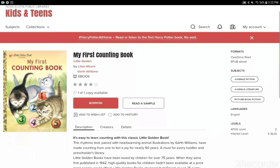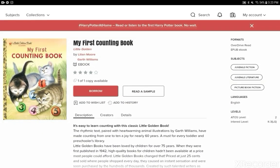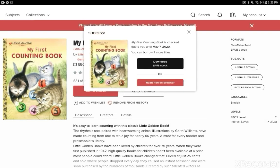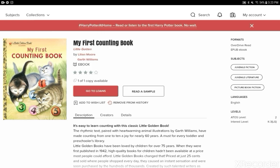Once I've clicked on that, it'll give me a little rundown of what the book's about, and then the option to borrow or read a sample. I like it already. It has cats, so we're going to click borrow. And then borrow again. So now I have this book checked out to me until May 7th. So I'm going to go up to the top, My Account, and I'm going to click on Loans.